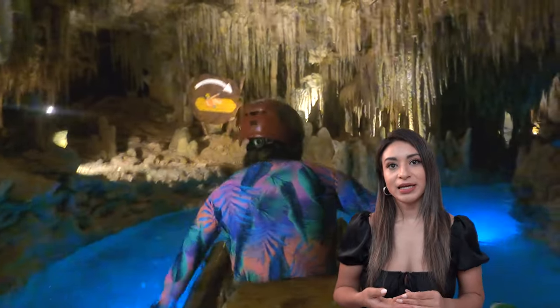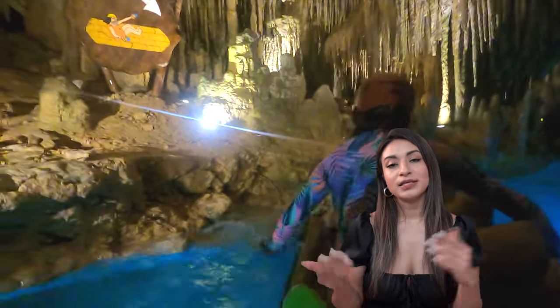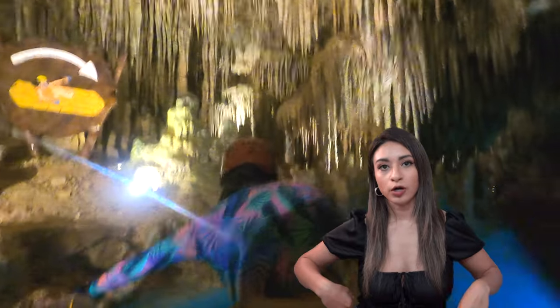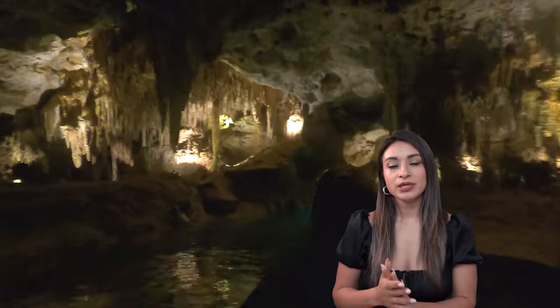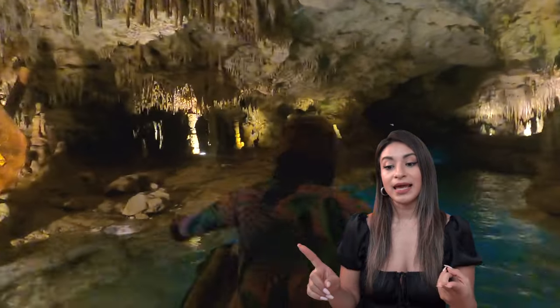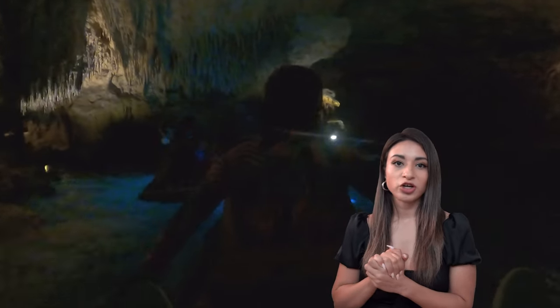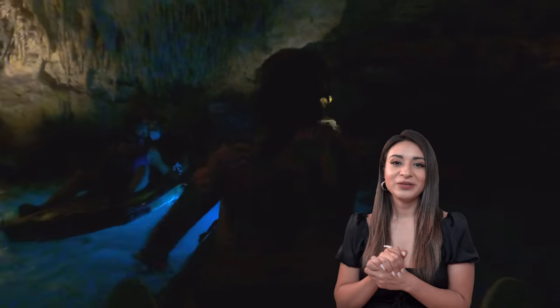You're given two small hand paddles and you tie them around your hand, and they are meant to help you paddle through the water. You paddle through these ancient rock formations among stalactites and stalagmites. You can either go by yourself or with a partner. Just be careful, because if you and your partner are not in sync, it could be a little tougher to coordinate between you two.